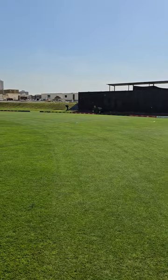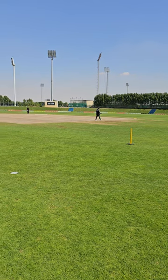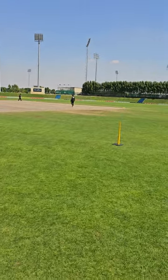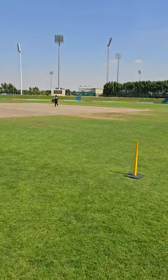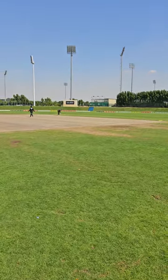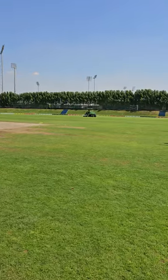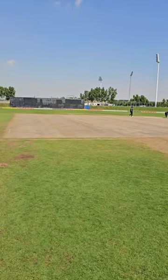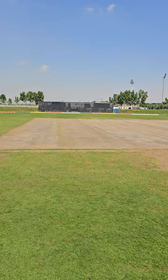Beautiful conditions here, lush outfield, and the groundman has done a terrific job preparing this surface. They're just going through all the markings and look to get things done pretty shortly. It's an afternoon game here. Look at that ground, fantastic conditions, and the square has such wonderful tracks we have witnessed over the years here at the Seven Districts ground.